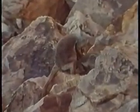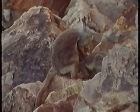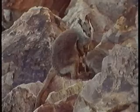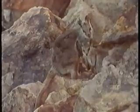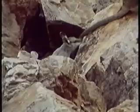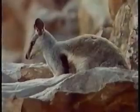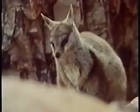Even more specialized in habitat are the rock wallabies. These are black-footed rock wallabies. They're one of several species which live only in rocky areas, sometimes quite isolated, like islands, and can be many kilometers apart. Beautiful, agile animals. This colony is in the McDonnell Range in Central Australia.